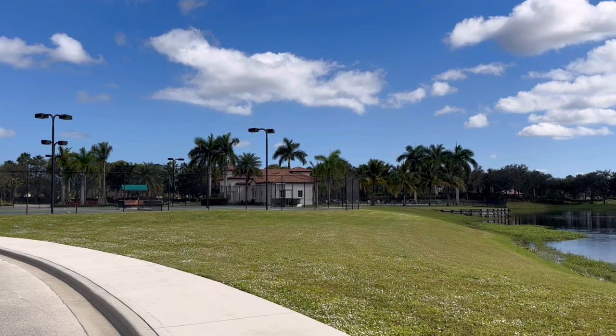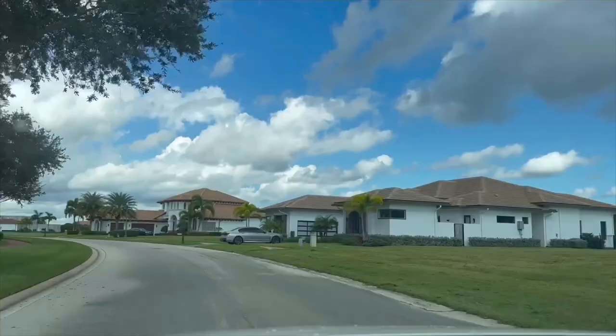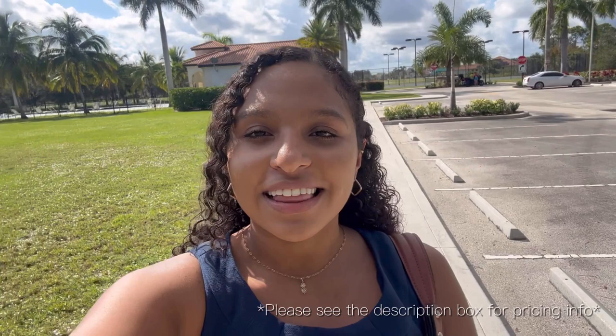So this community actually hosts some of Port St. Lucie's most luxurious homes. I mean, a lot of their homes are new construction homes that reach up to millions of dollars. However, the Caroline model is certainly not $1 million. However, it surely looks like one. So please make sure to stay tuned to see this luxury, gorgeous home that you can also build or even purchase one of these in this gorgeous community of Rivella.